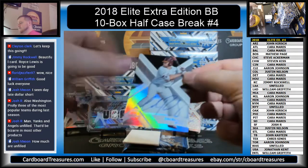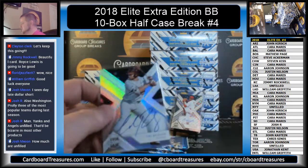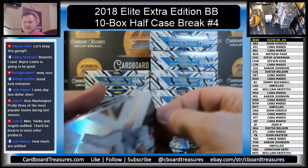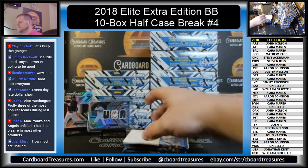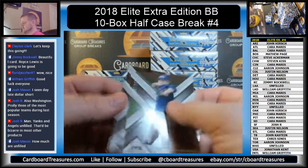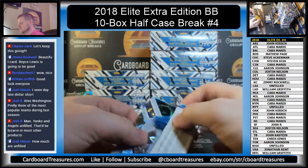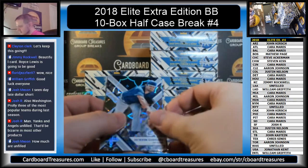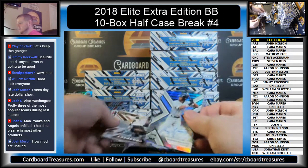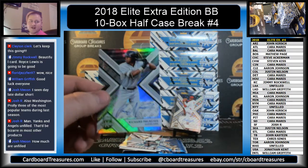And going to the Mariners, Cal Raleigh. Big on card auto. Goes to Justin. Seattle was a filler spot. Base, Feltman and Mize. There's Jackson Goddard, 48 of 75, Arizona. And Richard Palacios going to Cleveland, 13 of 25, die cut auto. That is Aaron.